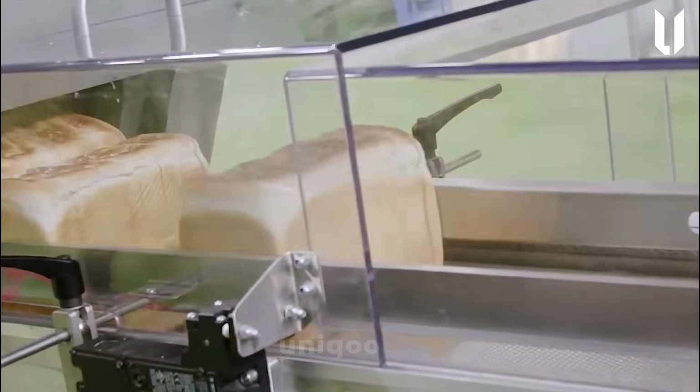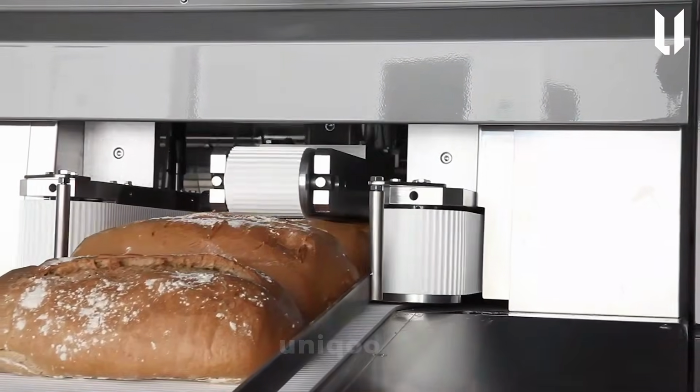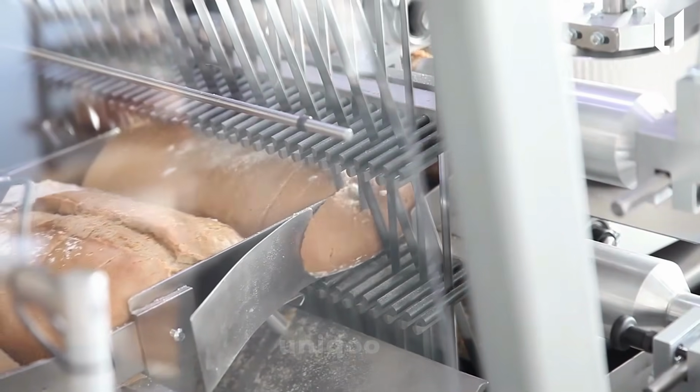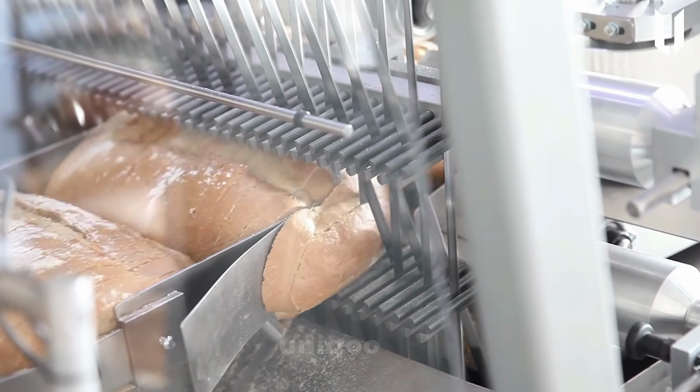Here, giant steel blades, 2 meters wide, cut each loaf into 20 even slices. The machines can slice about 65 loaves every minute. To keep the cuts sharp, the blades are replaced every 2 weeks.